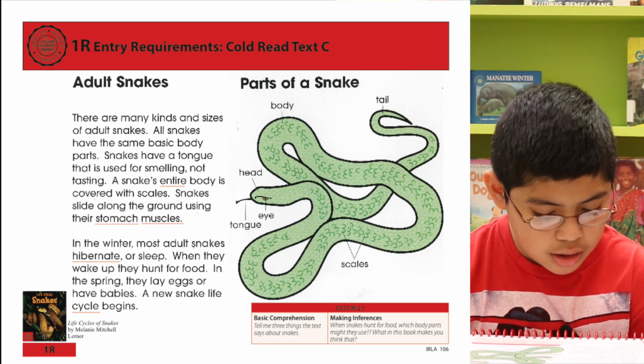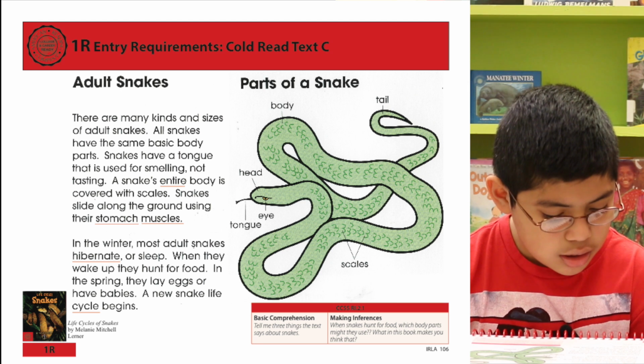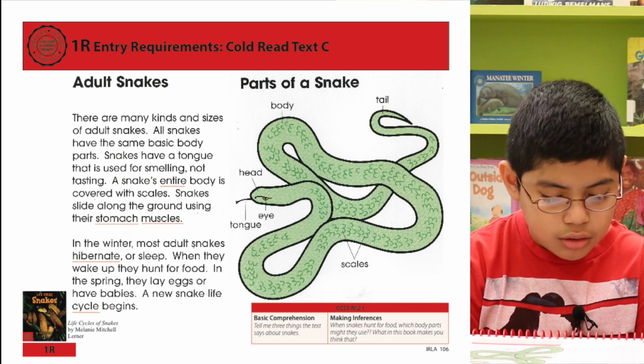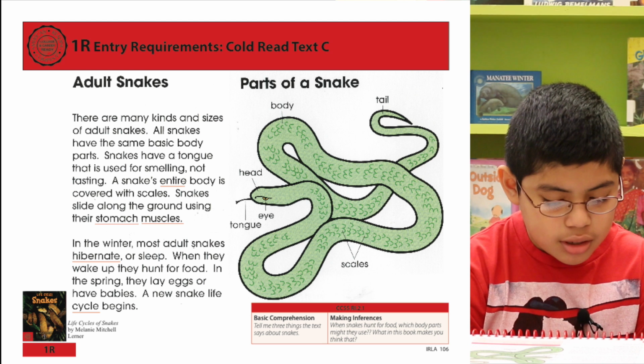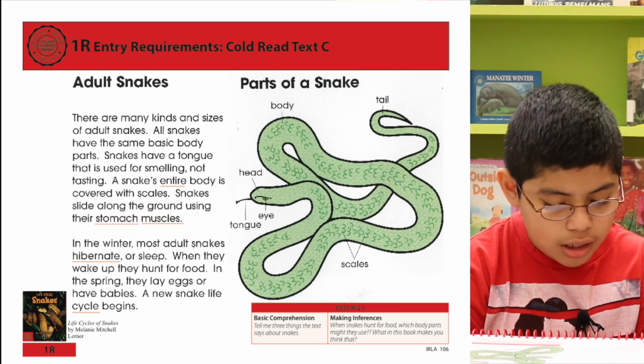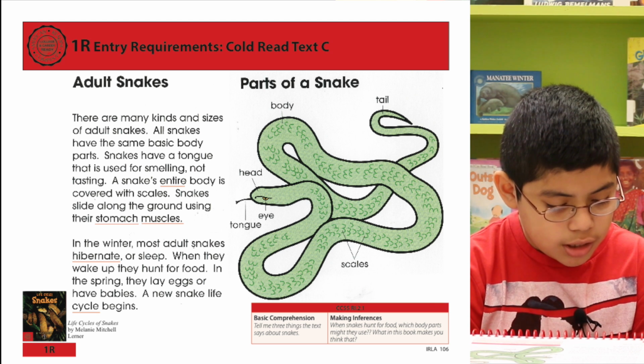A snake's entire body is covered with scales. Snakes slide along the ground using their stomach muscles. In the winter, most adult snakes hibernate or sleep. When they wake up, they hunt for food. In the spring, they lay eggs or have babies. A new snake life cycle begins.